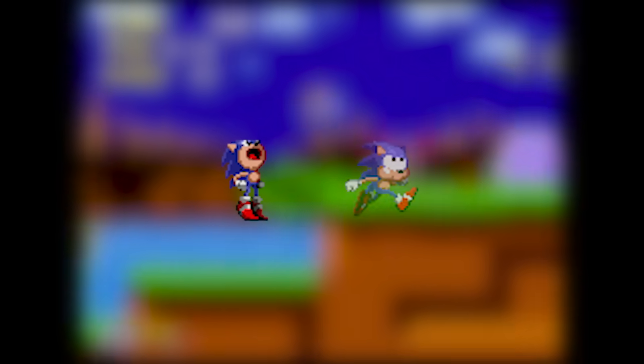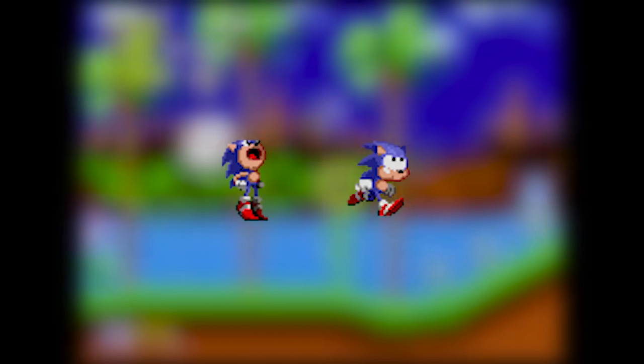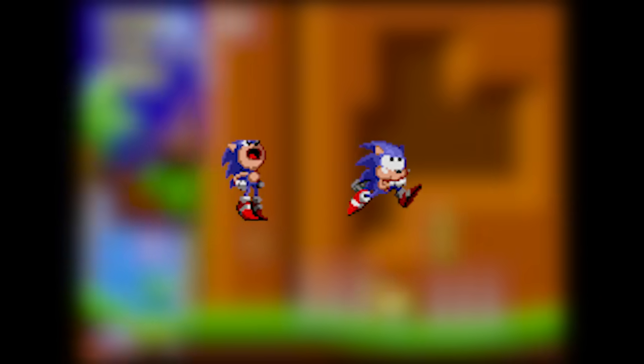So let's quickly go over a few unused sprites from Sonic 1. First is Sonic gulping for air while standing, and the second is Sonic running while holding his breath, presumably for when he was close to drowning and the countdown music is playing. I gotta say, I kinda love this sprite, and I really wish it was in the final game.